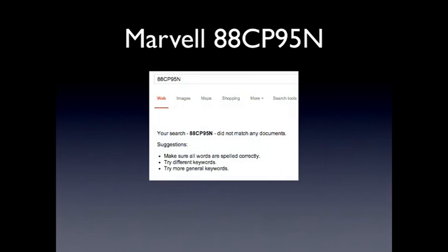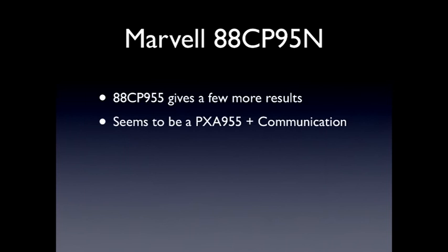This Marvell CPU, so I Googled it and I wasn't successful, which is interesting. Looking for 955 instead of 95N gives a few more results, but still mainly some Chinese sites trying to sell you those chips. Marvell is pretty bad in providing actual information on their website. I don't know if it's better with an NDA or not, but I don't have an NDA, so I don't know. I would not buy those chips, of course. I don't know anything about these chips, but apparently they did.